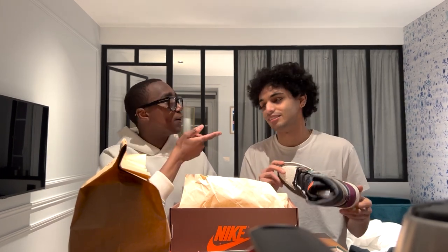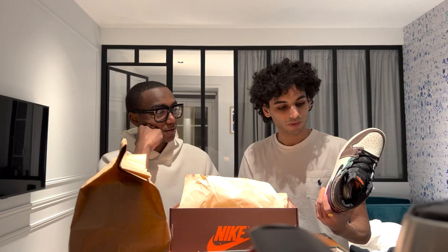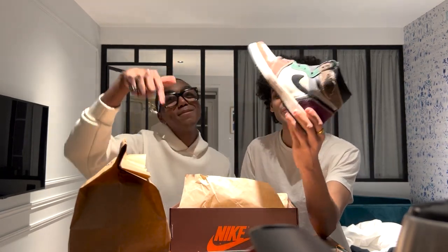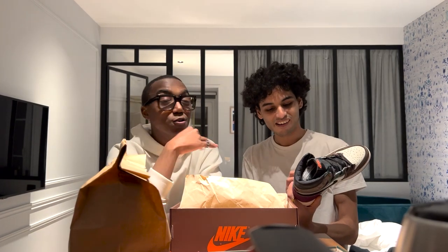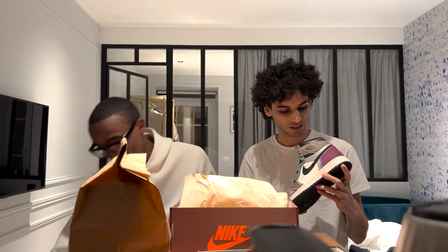I only have one pair of Jordans. It's the ones I bought with you. Those are cute. I didn't get another pair, though. I don't know, they're a bit much. You guys can tell Jay what you think in the comments. But I think that because they're neutral, they really match his style. You guys will see what my style is over the next few days.